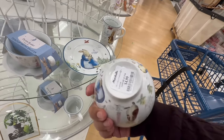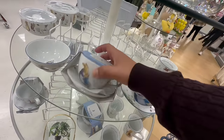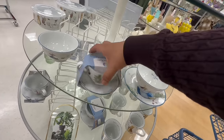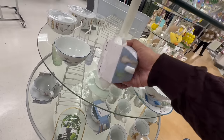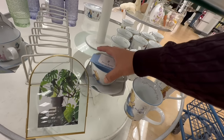Peter Rabbit, more Peter Rabbit. These are $4.99. Look at this, it's a teacup with a saucer. How much is this one? I know some of you have been saying, please make sure you give the price on everything, but as you can see, sometimes it's not possible when there's just no price. Yeah, I'm not seeing a price on that one. Maybe this one has it. Let's see. $9.99.